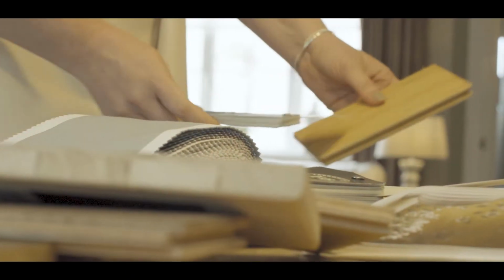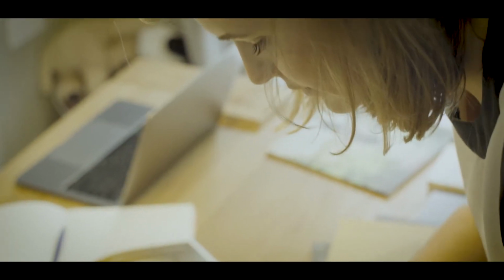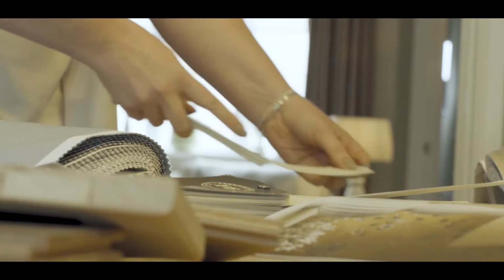Parquet is becoming really popular. I've got a lot of projects at the moment where parquet is being considered. Gone are the days where it's the tiny little blocks. It's rejuvenated into something on a much bigger scale. And quite a contemporary take on that is using chevron flooring as well. It really creates an edgy contemporary look, which is quite different.